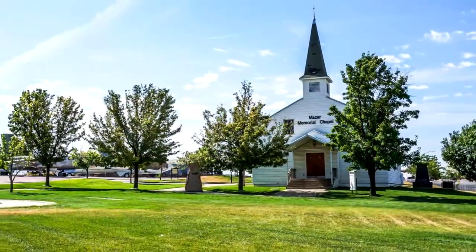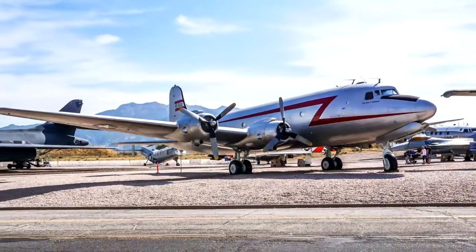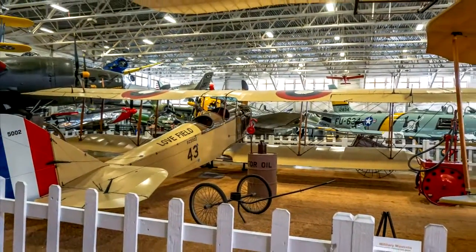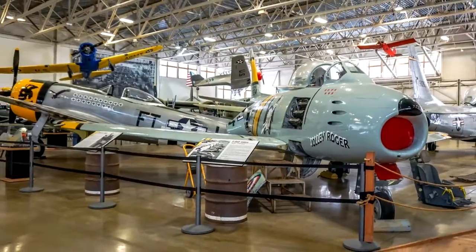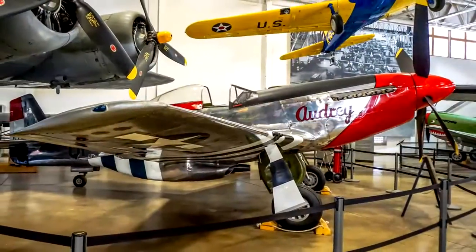If you are ever in the Ogden, Utah area, don't miss the opportunity to see this remarkable museum. You will not be disappointed. You will also have the opportunity to speak with volunteers who have served their country in many different parts of the world. You just might discover that you have something in common with these dedicated individuals.